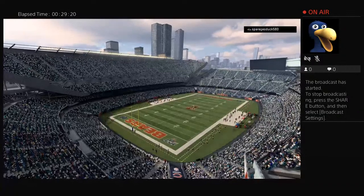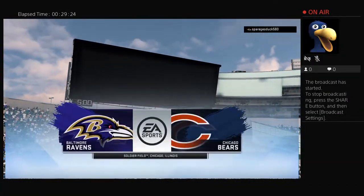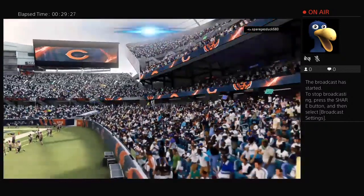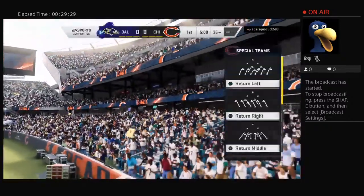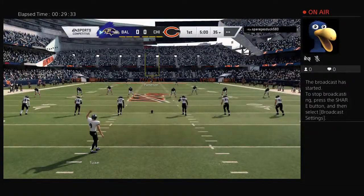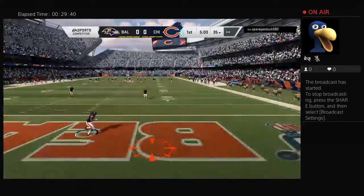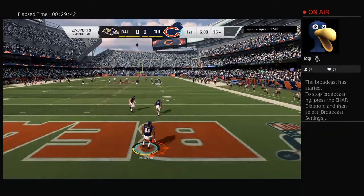It's the NFL on EA Sports, and we are at venerable Soldier Field in Chicago. This was the scene a moment ago as the Bears emerged from their tunnel. Ready for football are they, and ready for football are we, as the Bears get set to match up with the Baltimore Ravens. Justin Tucker set to boom this one away, and off we go from Soldier Field.